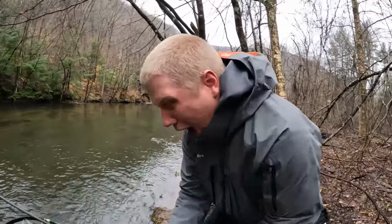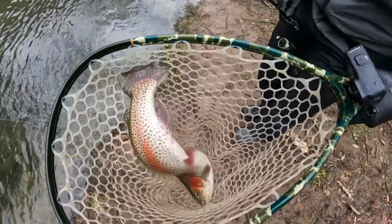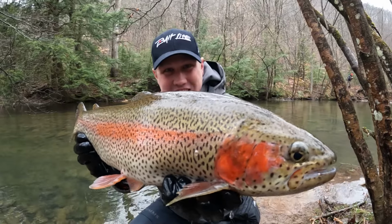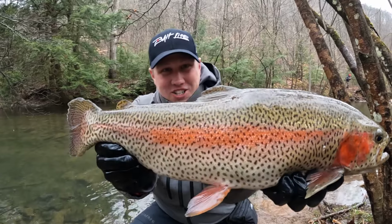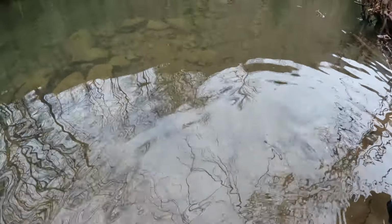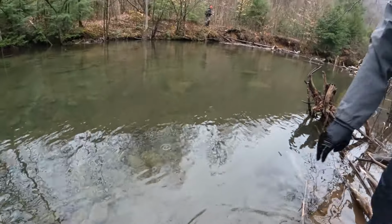Oh my God, it's a giant! Oh my God! Just landed a monster rainbow right now on Natural Deluxe. What a giant! Here he goes, out into the abyss to see his golden friends.